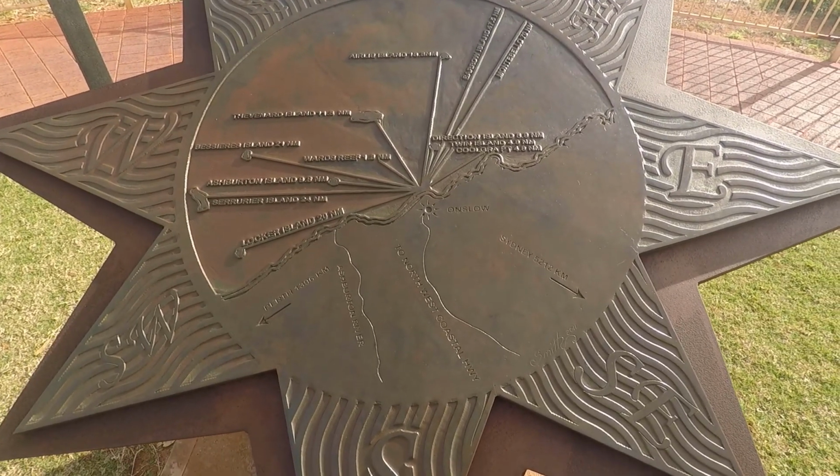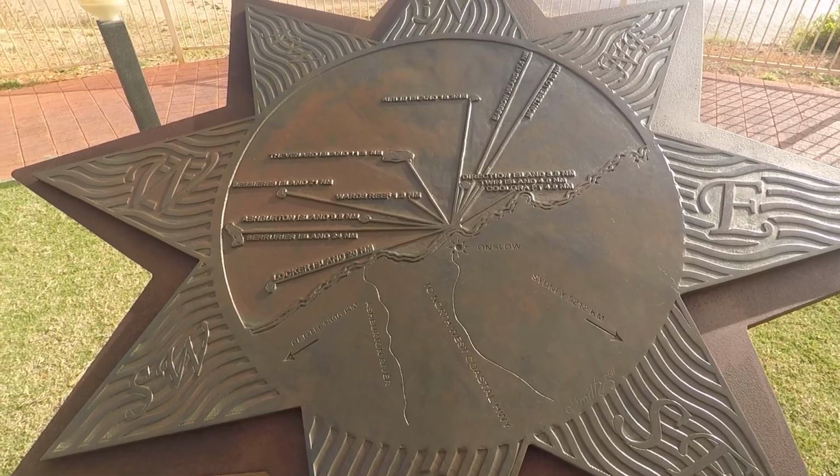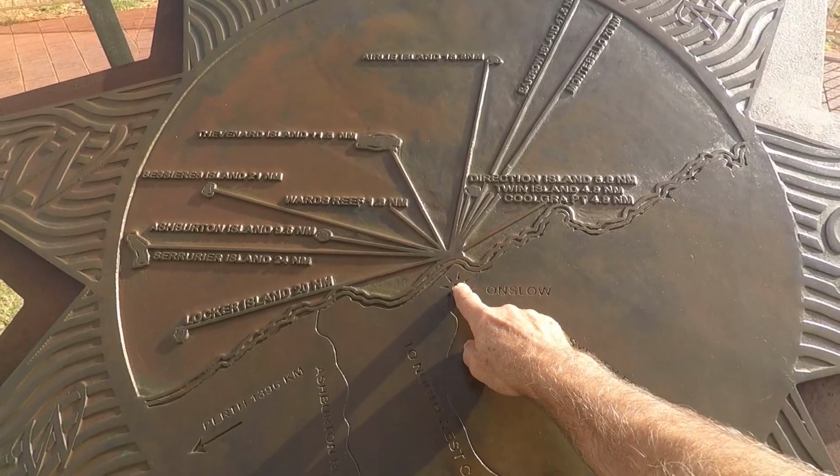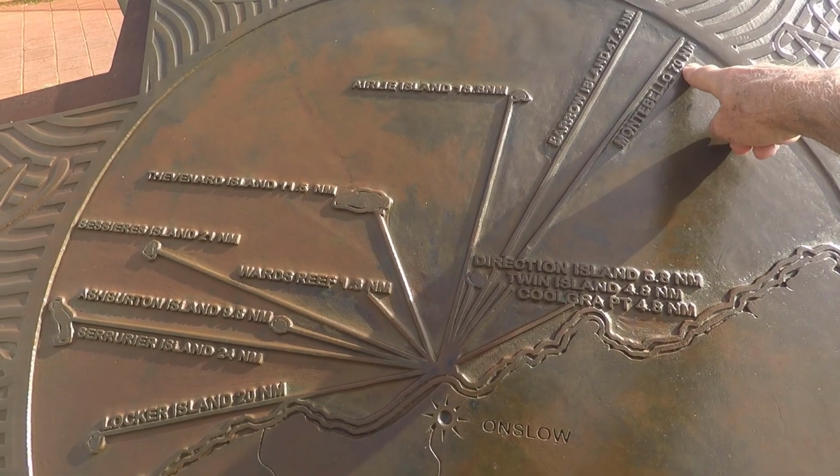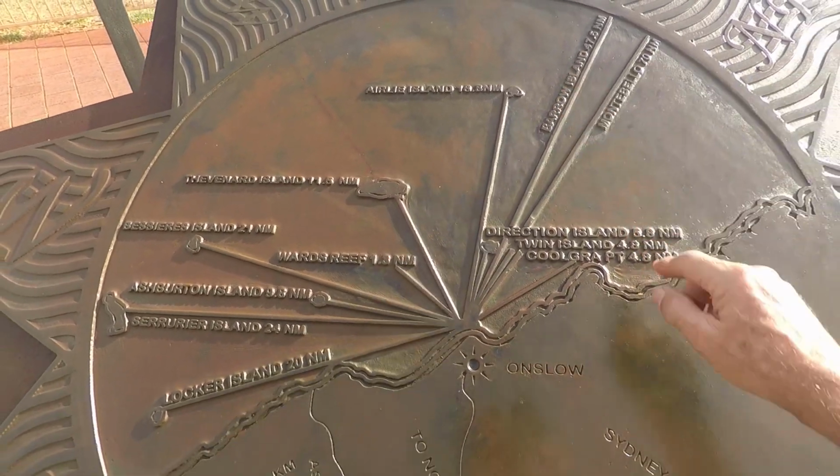Not sure if this is showing real well. These are the islands. This is Onslow here. It's a range of different islands showing here. Montebello's is 70 nautical miles. Barrow Island's 47.